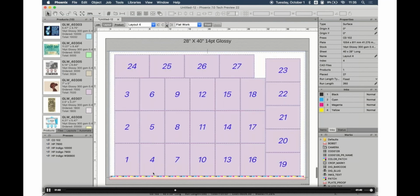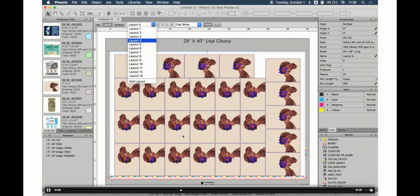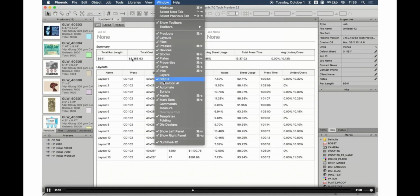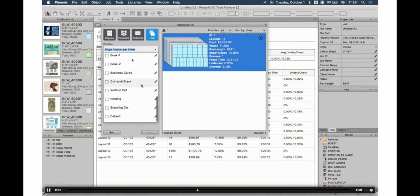Now I want to beat that estimate, or beat that order. So that's 13 hours on press and $8,000. Now I'm going to let Phoenix run through, using Imposition AI, all the different permutations here.